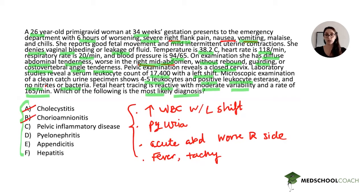Next, we have pelvic inflammatory disease. Again, this could potentially be consistent with this presentation of a fever, tachycardia, abdominal pain, leukocytosis, but pelvic inflammatory disease is actually really uncommon in pregnancy. Now, it can happen in the first trimester before the cervix has closed and there's a blockage preventing bacteria from ascending into the GU tract. So it could occur in the first 12 weeks of pregnancy, but it's relatively uncommon. And at 34 weeks, it just would not be likely.